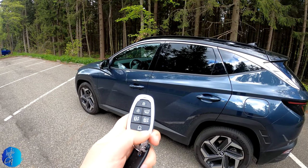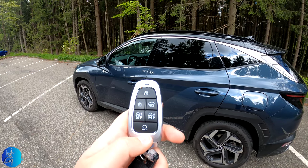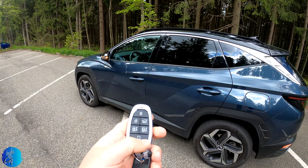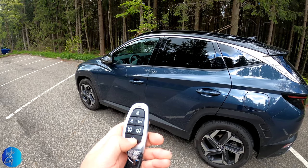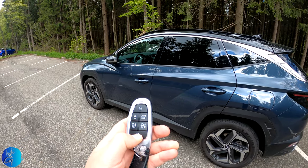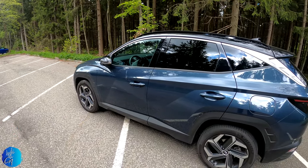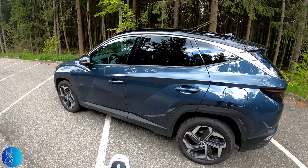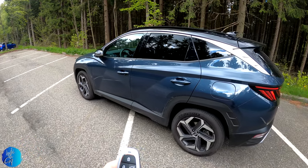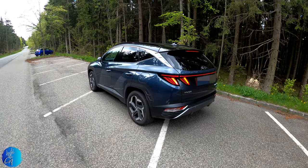Let me show you how you can control remotely the car, the last three buttons, as I was mentioning. Firstly, you check that it is locked. Once it's locked, you press the hold button. I don't know if you see, but actually the car started. And now you can move it.